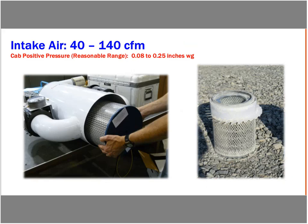So the first is that we think for a piece of mobile equipment, you should have an intake air range of between 40 and 140 cubic feet per minute. And we feel from all our testing that you should be able to achieve a positive pressure in the range of 0.08 of an inch to about 1/4 of an inch of static pressure water gauge.